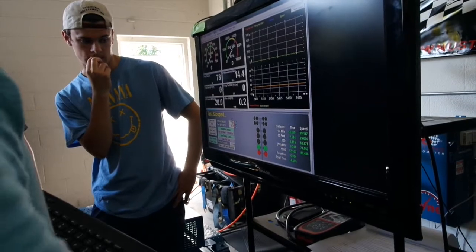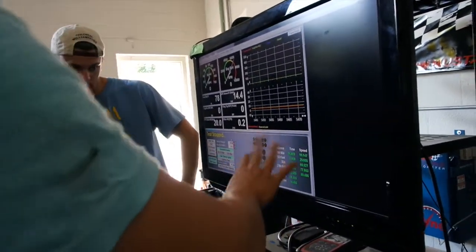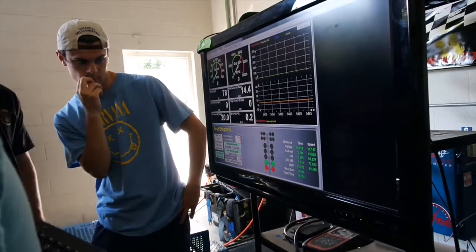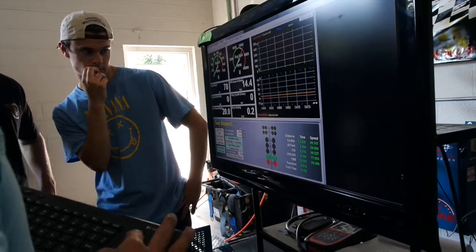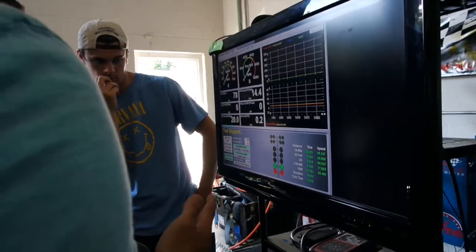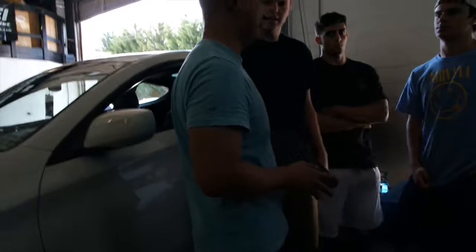So, the time got shortened, but this time you don't worry about that one because usually it's not so accurate. But this is actually pretty accurate. So definitely something you'll feel. And the next thing you want to do is go for a test drive and make sure everything's okay and you feel the power. If you make 10, 15 horsepower on this dyno, you feel it like crazy.